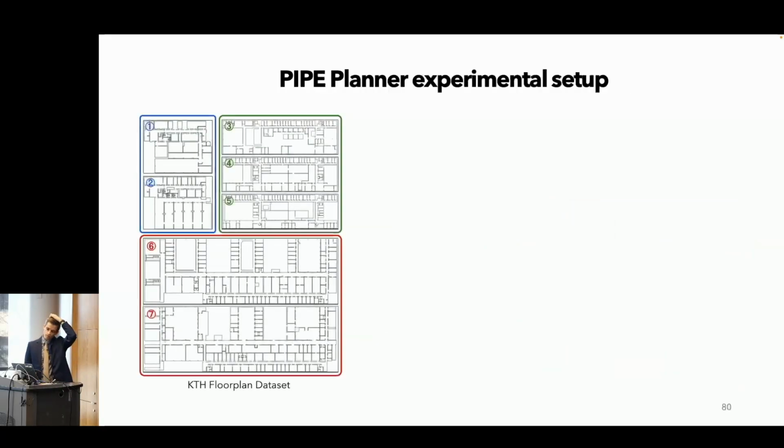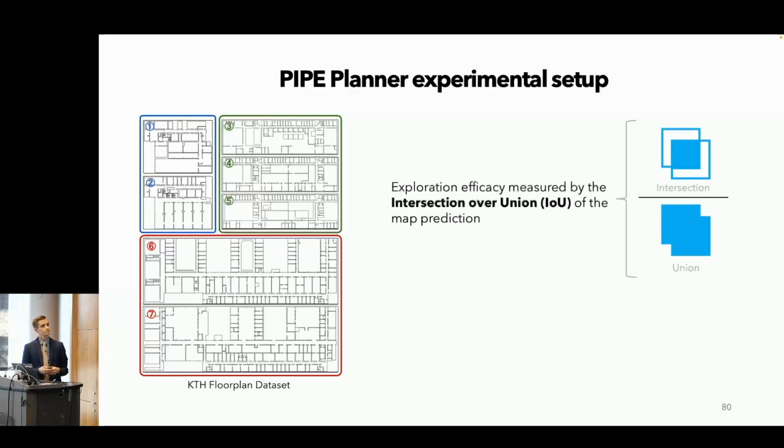So for our tests, we use this KTH indoor floor plan data set. And we separated this into small maps, medium maps, and large maps to see the different behaviors within each of them. And then for our metric of performance, we use intersection over union. So looking at how accurate is this prediction at the end of our simulation. And then the test ends whenever we either run out of budget or we hit some target IOU.